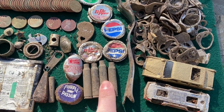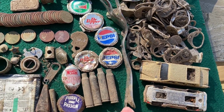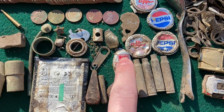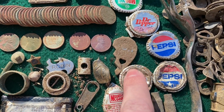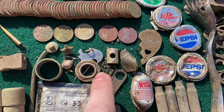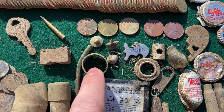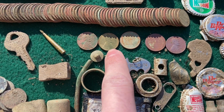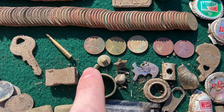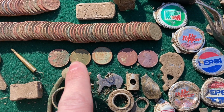I got some shell casings. I got a really mangled stainless steel fork sitting in the ground. Little things here and there. A best friend pendant, that little pendant with an arrow pointing upwards. There's a grommet. Got that robin pendant right there, a little piece of lead, that little badge for Cub Scouts. And then I guess last of all, I found 5 wheat pennies this week.